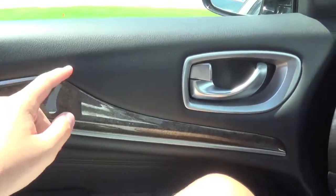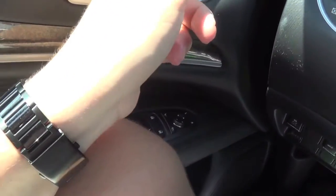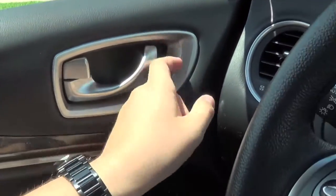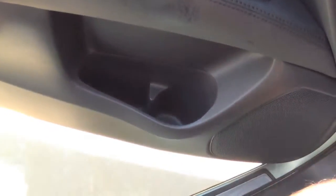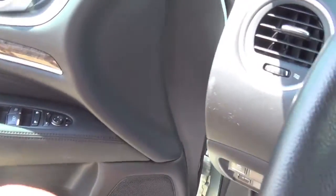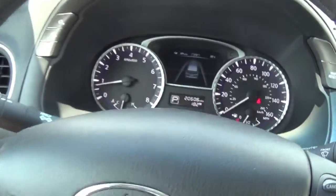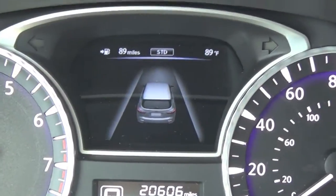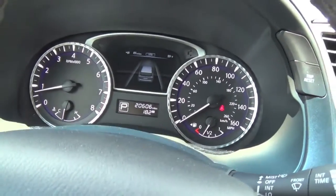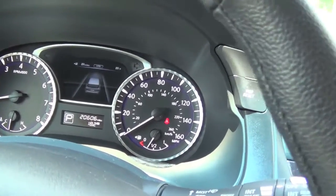Door materials, soft touch on the top with a wood grain section here, accented in aluminum trim. Door handles, I believe they're plastic. They don't really feel sturdy enough to be aluminum, but surrounded by a plastic accenting piece. Stitched leather portion here, stitched leather armrest, and then everything down below is hard touch. But you do get a cup holder and a tiny little storage area there, so you could put maybe like a wallet or something in there. Cruise control is here, and when you close the door, a little JX pops up on the dashboard, so that's kind of cool.